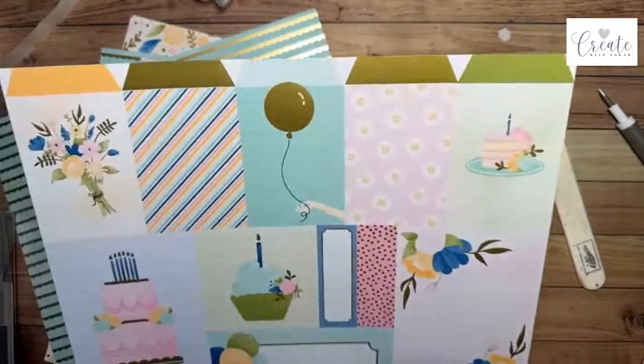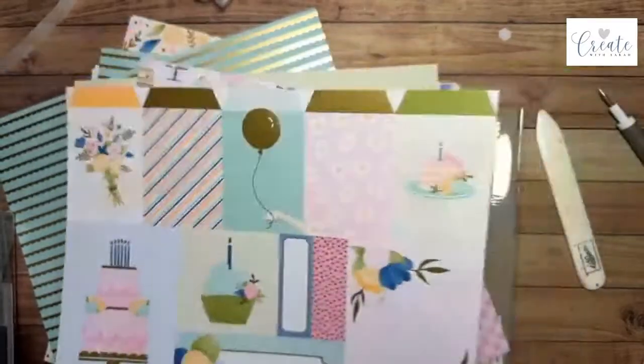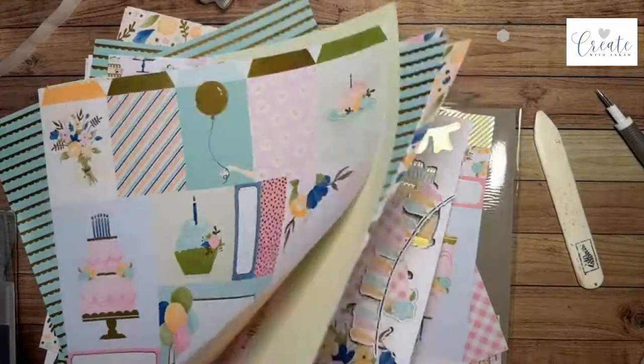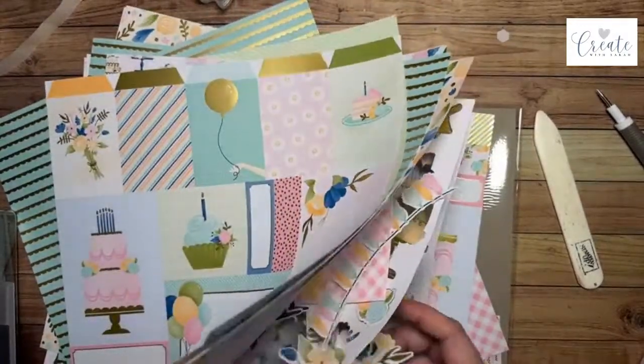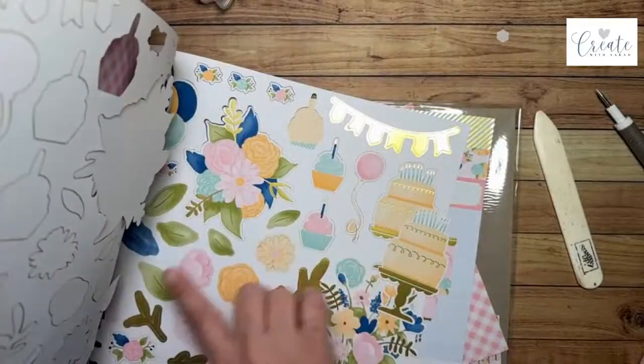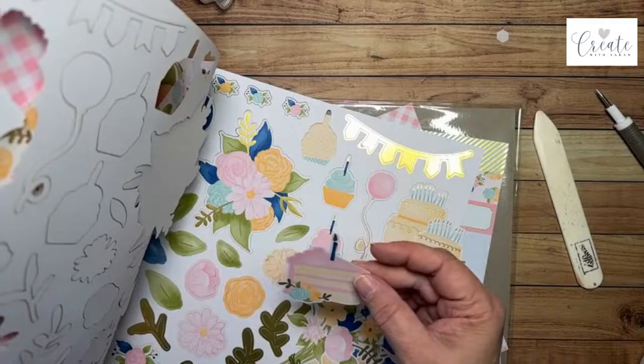You could use this on a scrapbook page. You could cut this out and use it right on your card. And then you have 2 pages of that. And then you have all of these wonderful floral images, which I'm going to be putting in a plastic bag here. Look at this piece of cake with a candle on it.